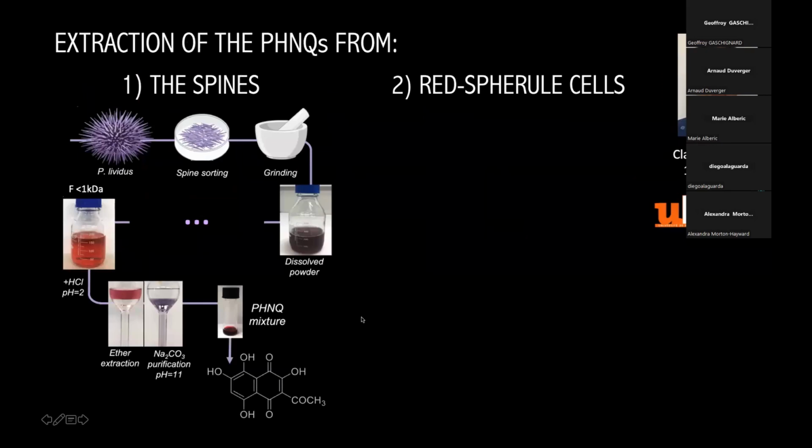So first is Claudio. Briefly, Claudio is developing some extraction protocols from the spine and from the red spheroid cells. From the spine, it's a collaboration with Frédéric Marin from Sorbonne University. Briefly, it's a two-week process, so it's quite long, and we obtain very, very little. But still, we managed to analyze the final part.